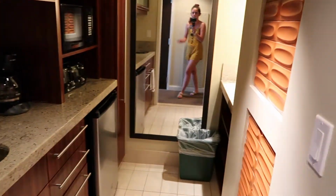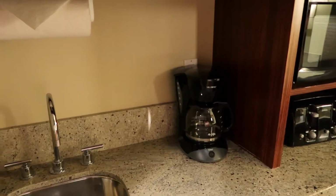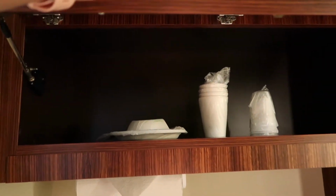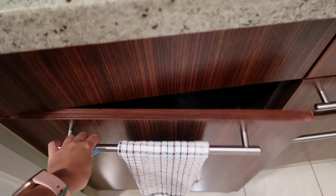And then coming back into the hallway, in this studio, you actually have the kitchenette, but it's like off in this little unit here as if it was a bathroom. So in the kitchenette, you've got your sink, and then as always, your drip coffee maker. On top, you've got the paper products. Again, the studio still haven't gone back to using the ceramic plates and cups or the silverware.